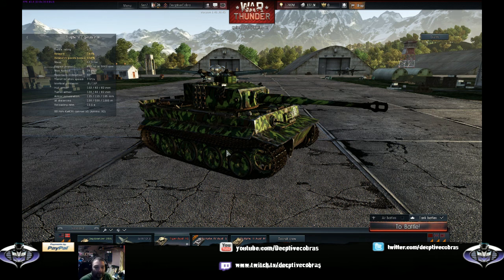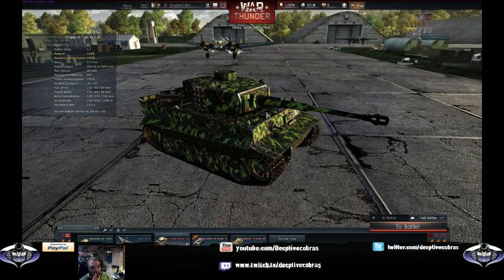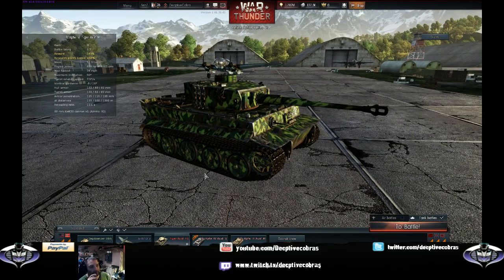where do we begin? I want to start on the technical points here for you guys, so you can get a simple apples to oranges comparison here. And yes, this is a custom camo skin. I'll get more into that in a few. But what I'm going to talk to you about right now is the actual tank itself. The Panzerkampfwagen 6 Tiger Ausf. H1 was a very, very, very good tank, but it did have its problems. And thank God Gaijin haven't modeled those problems.